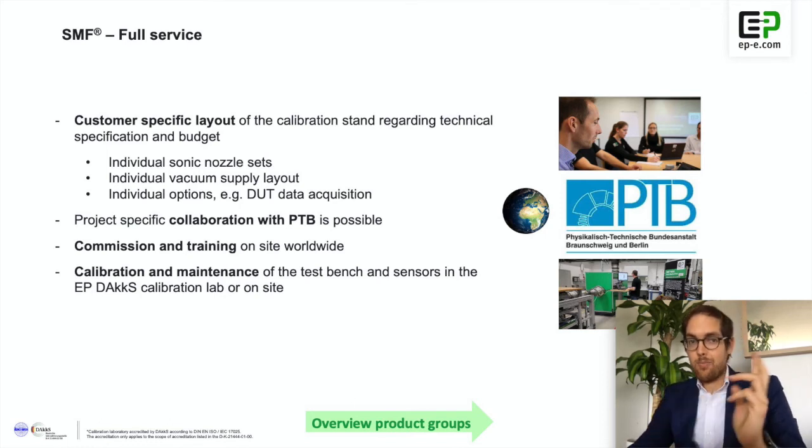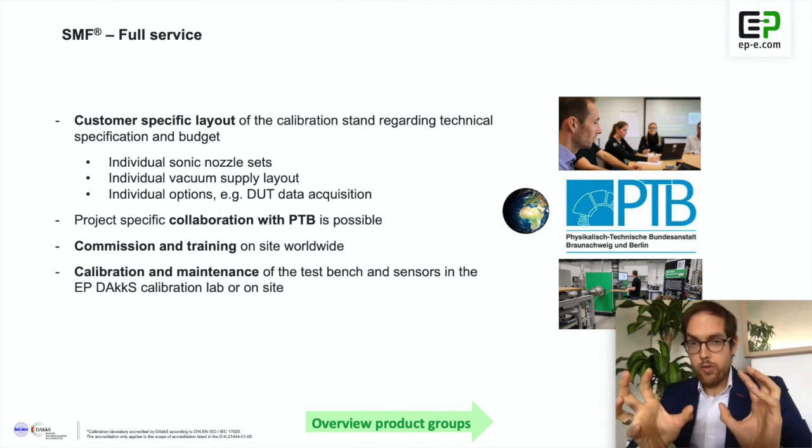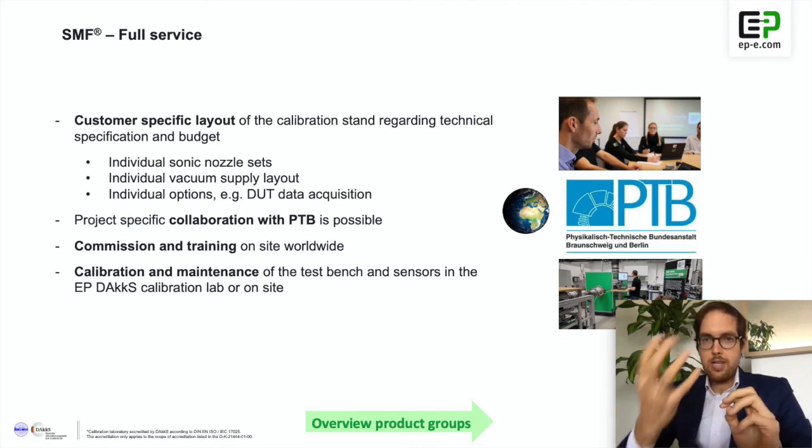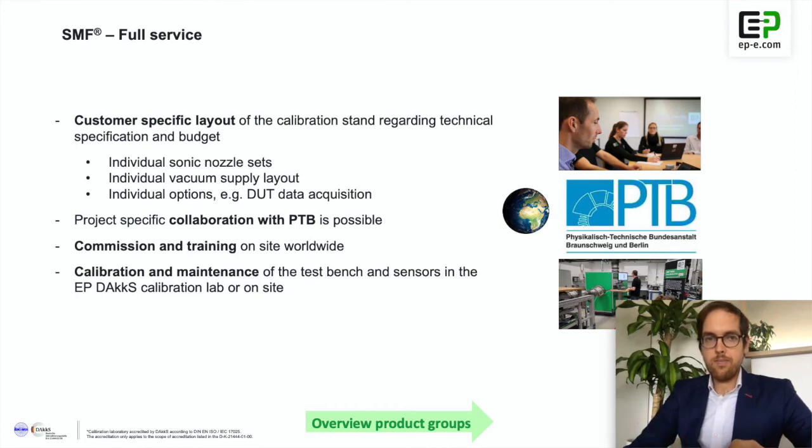We collaborate really strong with the PTB. That's why we also have these two versions. The more precise version is the PTB version because they need to make the calibration for us. The DAX version is built completely in-house and calibrated in-house.